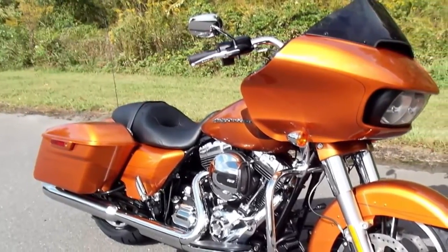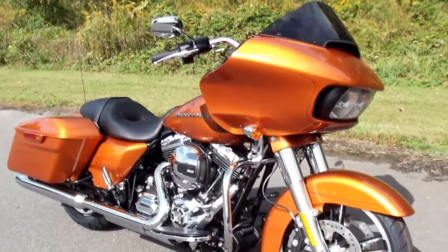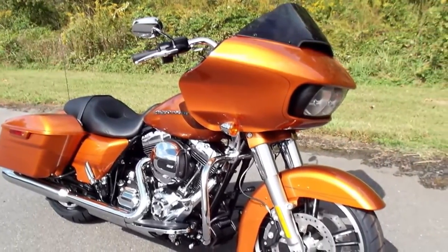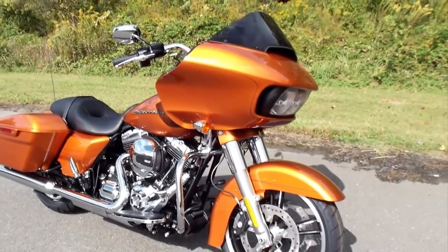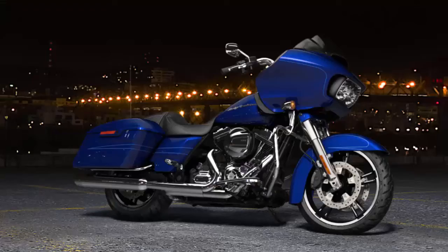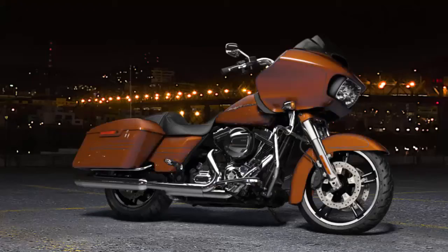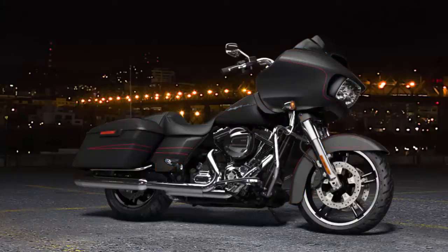26 degrees rake with a stiffer front end, larger 49 millimeter fork diameter, and retuned damping for a smoother ride. It feels rock solid in the corners. Right lean angle of 32 degrees. The 2015 color options are Superior Blue, Amber Whiskey, Vivid Black, Black Denim.